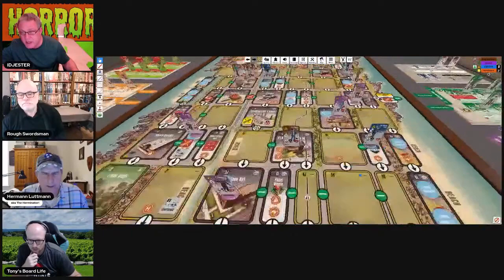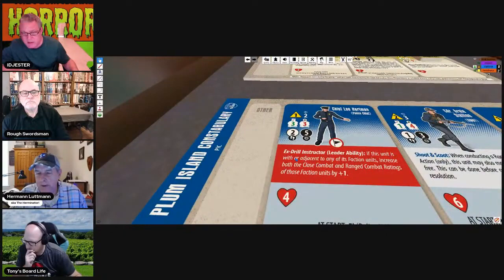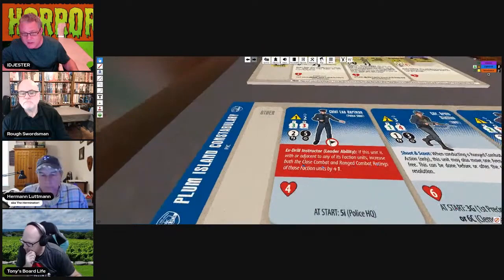Now, he's a leader, by the way. So you'll see a little flag on. Everybody's got a leader. Most people won't use it the first time, but you'll notice that every leader's got a special ability that helps people around, any of its faction units. Increase both close combat and rank. So he's going to help everyone else.